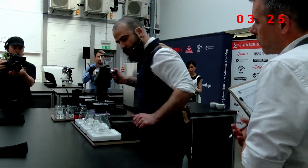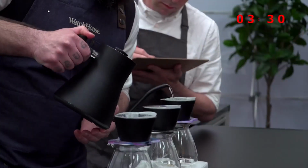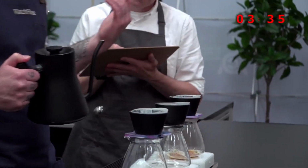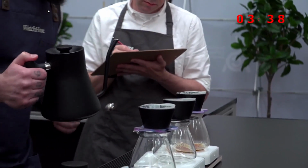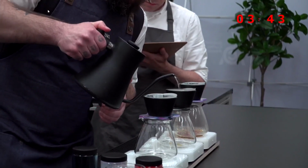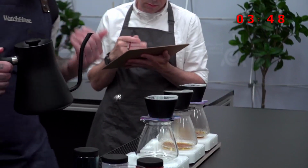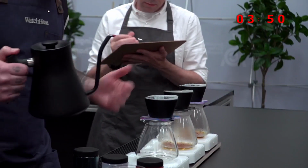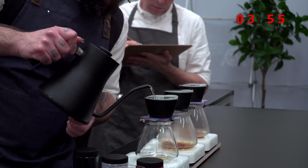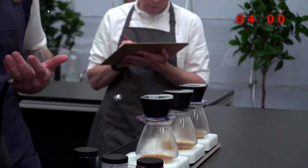Okay, let's start brewing. My first pour is 40 grams of water. Then I swirl and wait for 40 seconds to fully saturate the coffee bed before starting my second pour. Now, my following 3 pours are 60 grams of water every 40 seconds. This interval between pours allows the water to completely drain to the coffee bed so that I can use its full power of extraction. This allows me to extract all the beautiful attributes that you will experience today.